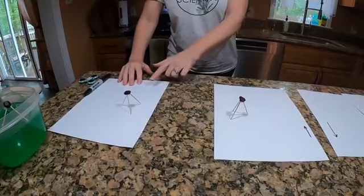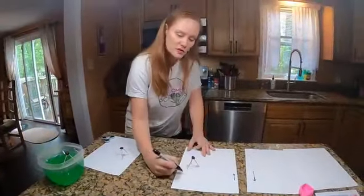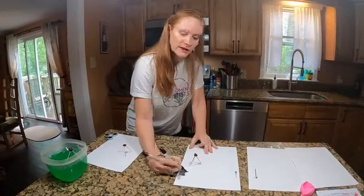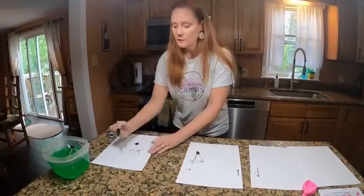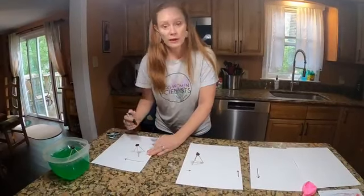Now look at this one, it's moving much faster than this one, huh? So we would put a really small arrow on this one to show that it's moving slowly. And we'd put a big arrow on this one to show that it's moving more quickly.